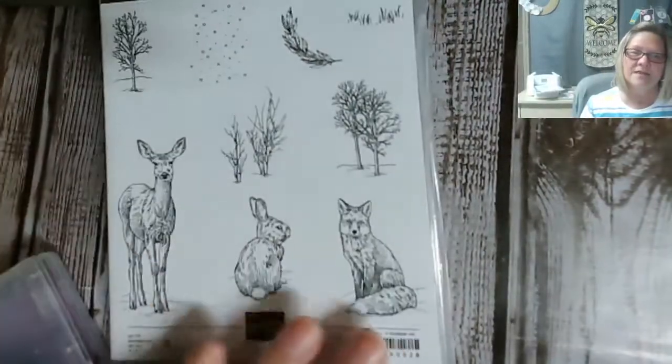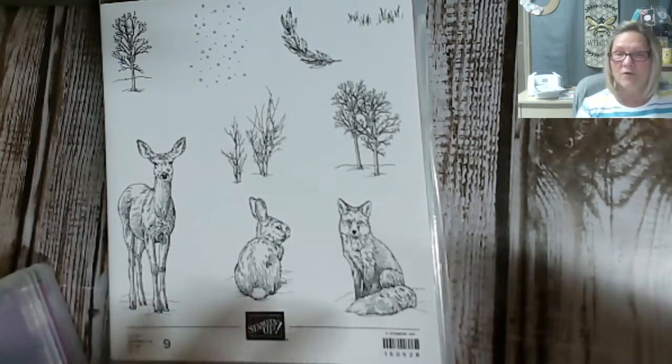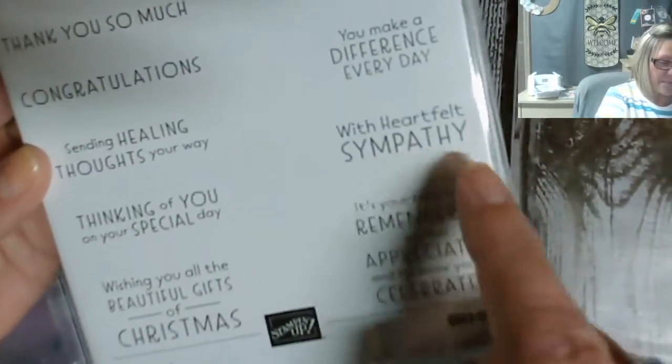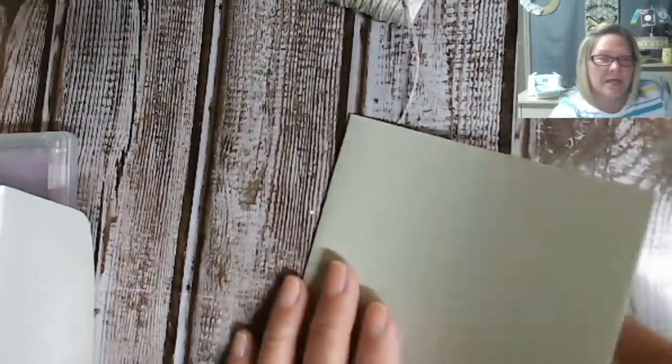And then the next one that we are making is going to use Nature's Beauty. These animals work really well for holiday cards, and they work well for masculine cards. And then also Inspired Thoughts. This is a set that has Christmas, sympathy, birthday, congratulations, thank you, just hello. Great set. Okay, so these are the 2 sets we're using. And let me grab my card packet here. We're going to be using some linen thread, and we're going to use some free paper. Okay, free paper.